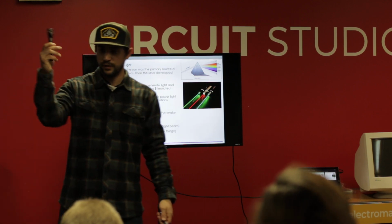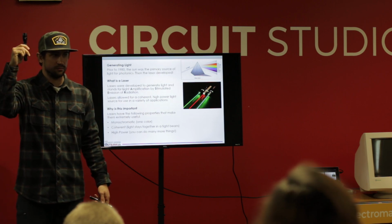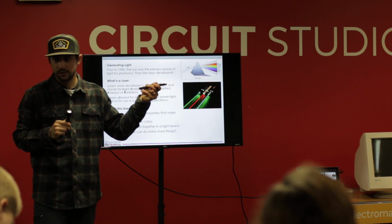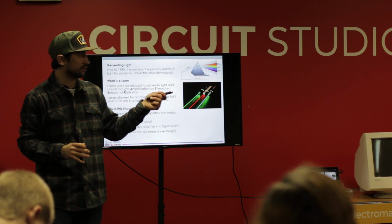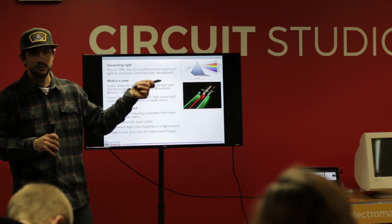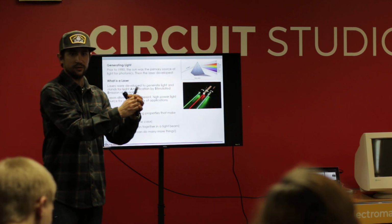In reality, this light source right here is probably like 20 watts. And this is probably something like 20 milliwatts. So that's 3 orders of magnitude, 1,000 times. This has 1,000 times less light in it, right? But it appears more powerful, correct? It's because all that light is staying confined in a really, really tight space.